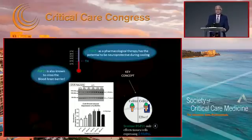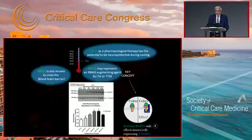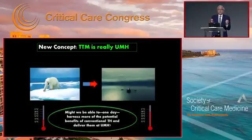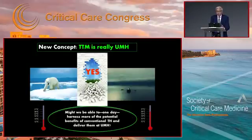It's really interesting also that fibroblast growth factor 21 crosses the blood-brain barrier via transporter systems. These kinds of strategies in our mind really deserve to be explored. And so this idea that targeted temperature management is just preventing fever in our mind may not be the case, and targeted temperature management may really be ultra-mild hypothermia. I think it's a really important area to pursue.